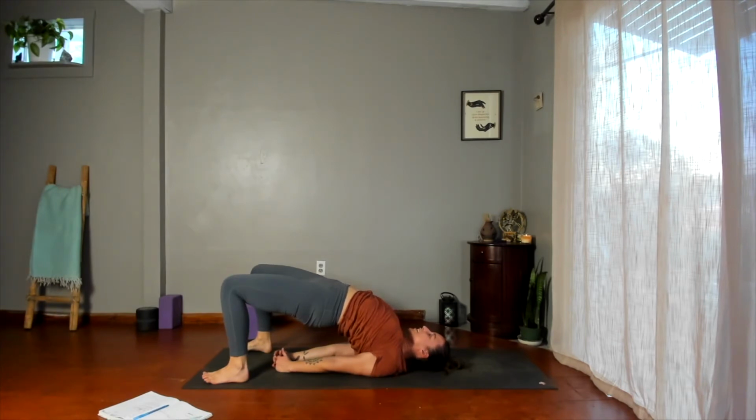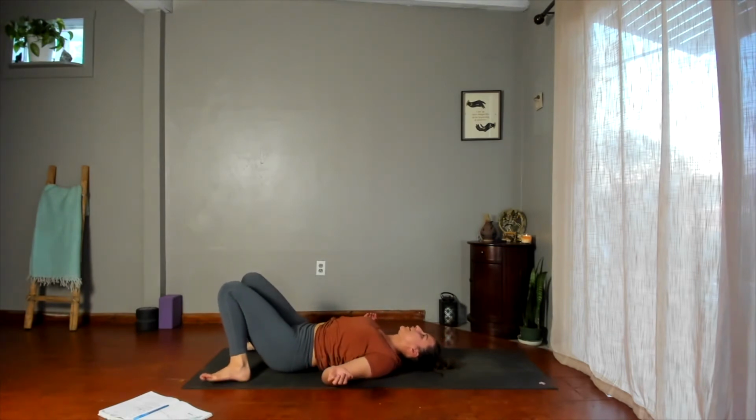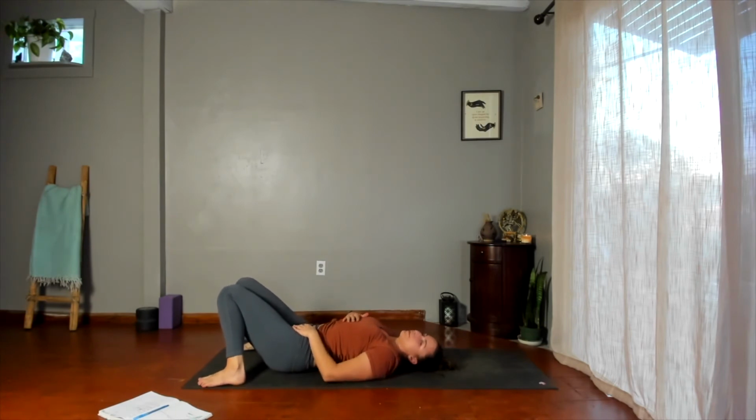All right, release your hands, lower your hips, rest your knees together, feet wide, hands wherever comfortable. Take a full breath in, and then exhale, let it out. All right, full wheel pose, Virabhadrasana, or any other symmetrical back bend. You can also do bridge pose again.